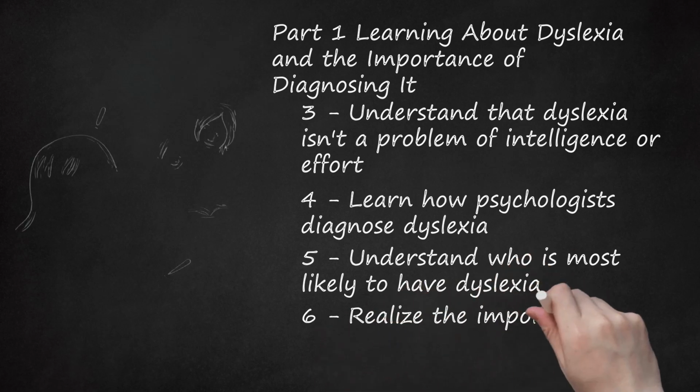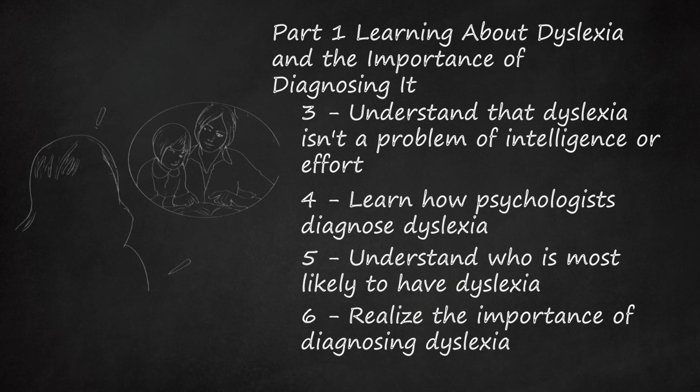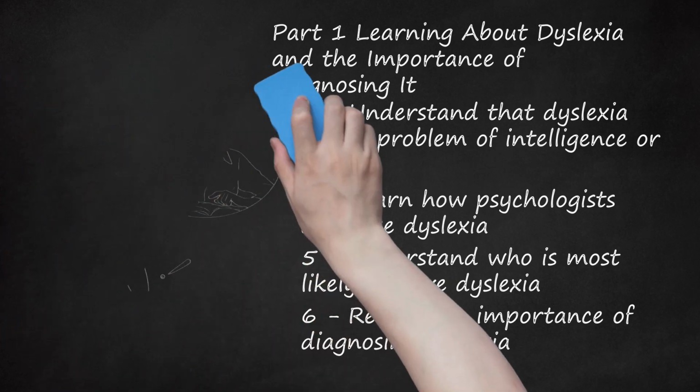6. Realize the importance of diagnosing dyslexia. If not caught at a young age, untreated dyslexia can have serious consequences. Many dyslexics become juvenile offenders: 85% of America's juvenile offenders have reading disorders. High school dropouts: 1/3 of all dyslexic students. Functionally illiterate adults: 10% of Americans. Or college dropouts: only 2% of dyslexic college students graduate. Fortunately, people are getting better at spotting and diagnosing dyslexia.